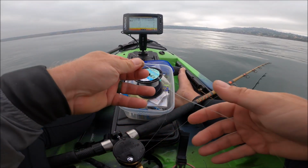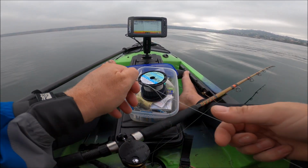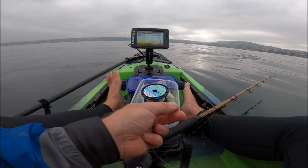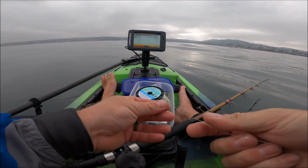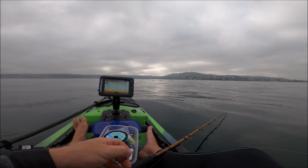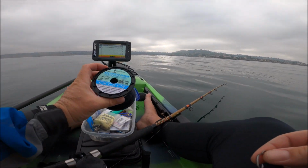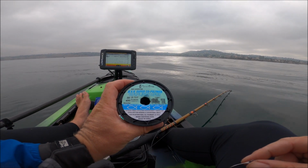Okay, so we got my ring circle hook attached with the Palomar knot before I was so rudely interrupted by those marks of big fish swimming under the boat. And I'm going to cut off my tag. And my fly liner is ready to go. 4/0 ring circle hook, Palomar knot, 4 to 5 feet of 30-pound monofilament leader. Actually, that's a copolymer. I like this stuff. I like the smoke color too. Disappears in this chalky water.